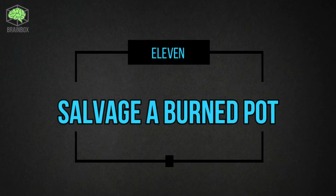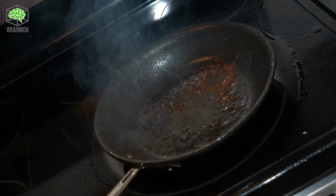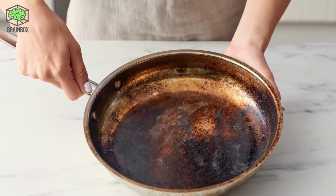11. Salvage a burned pot. By the time you've thought, "What's that smell?" and then remembered you left the stove on, it's often too late. The bottom of the pot is a blackened mess. You can save it, though.